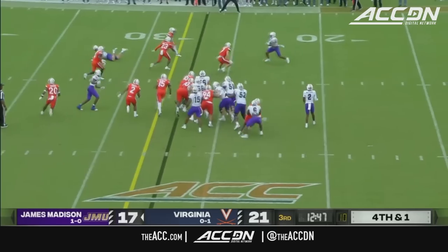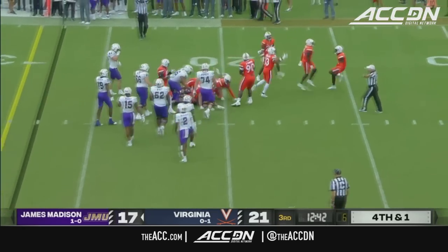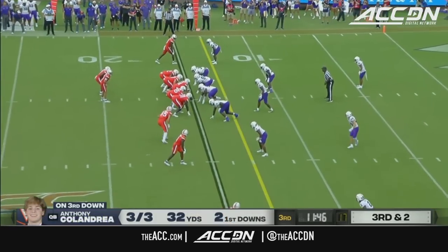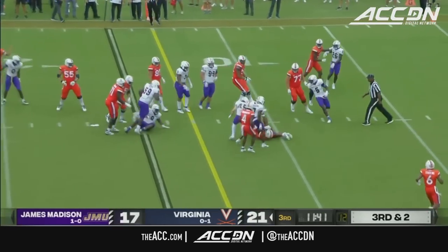McLeod gets it. They'll set up the screen. And I don't think so. Down goes Sproles. Here comes UVA. Yeah, I think the question is, did he possess it in bounds? I don't think that's the case. Also, it was forward progress stuff.